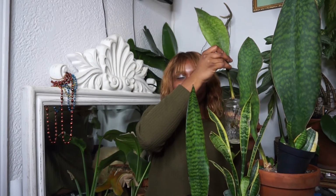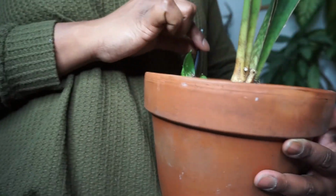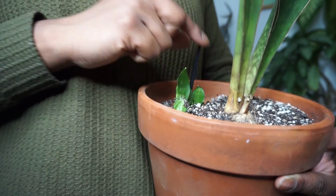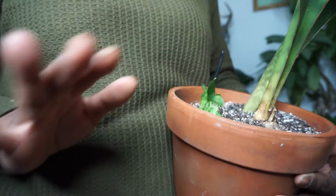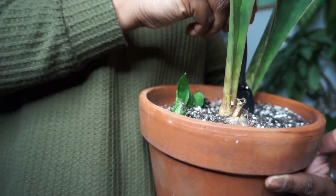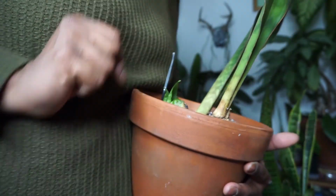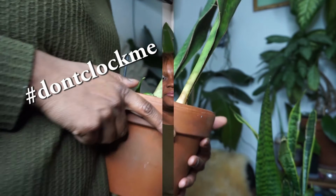So I'm gonna plop this right in here. Avoid damage. Good to go. And yes, I do have a spoon in here. I like to just leave it to aerate the plant. Just give it a little aeration when I water. So I'll leave my trusty spoon in here. It ain't bothering nobody, so don't clock me.